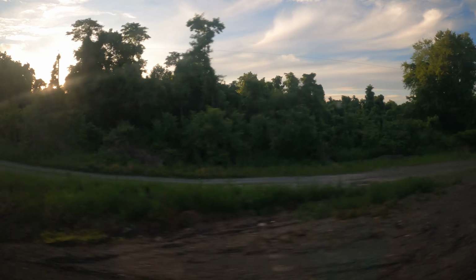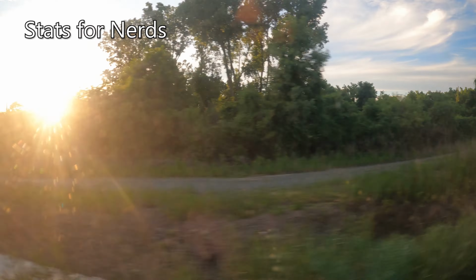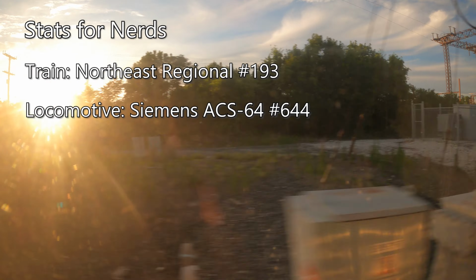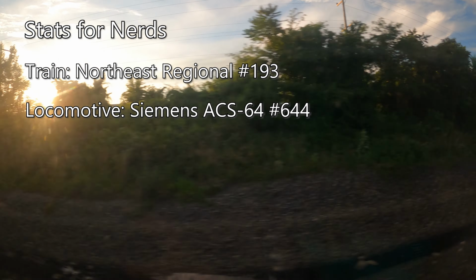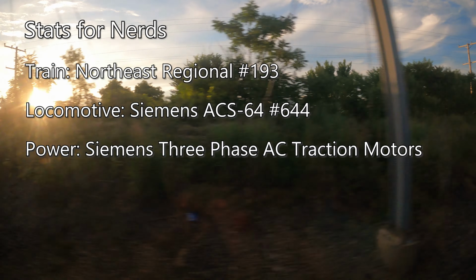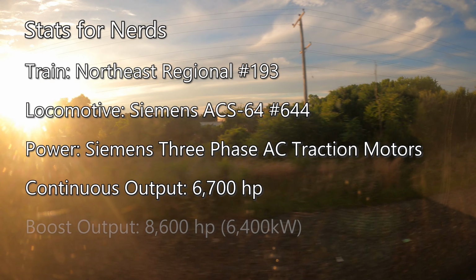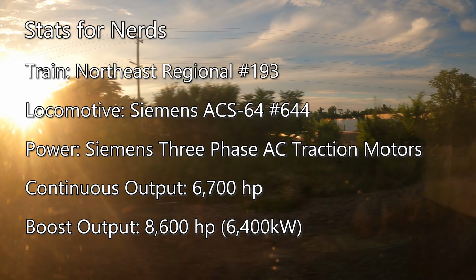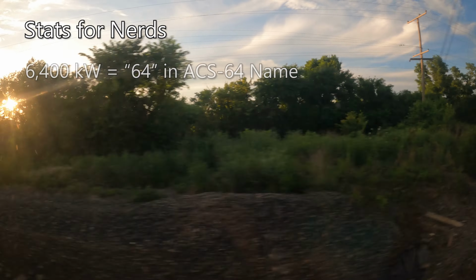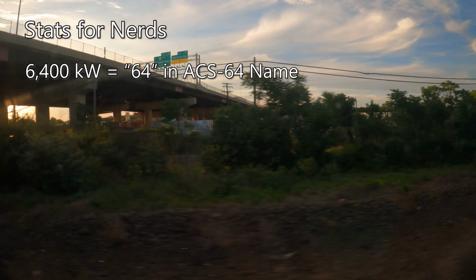As we continue on our way down the corridor, let's take a quick look at some stats about our train. Our train this evening is Amtrak Northeast Regional number 193, and is powered by Siemens ACS 64 number 644. Each ACS 64 is powered by Siemens 3-phase AC traction motors. These motors produce a continuous output of 6,700 horsepower, but locomotives can boost up to a total output of 8,600 horsepower or 6,400 kilowatts over shorter intervals. The 6,400 kilowatts is also where the 64 in the name ACS 64 originates.